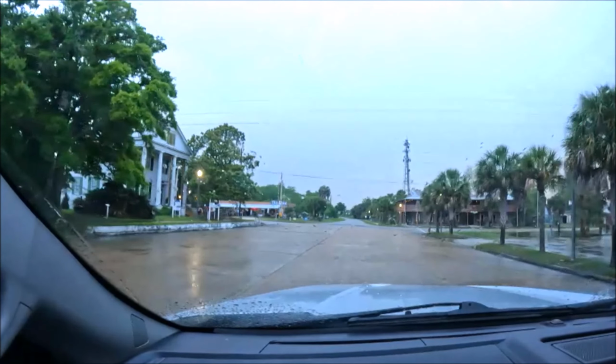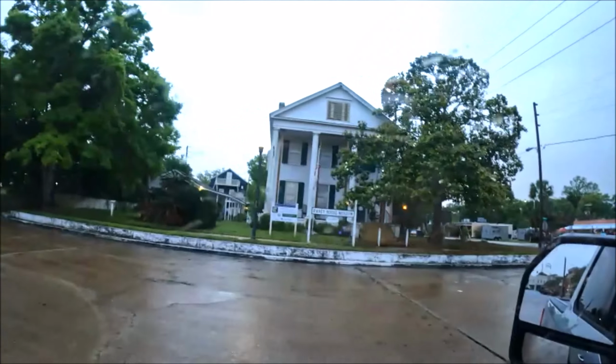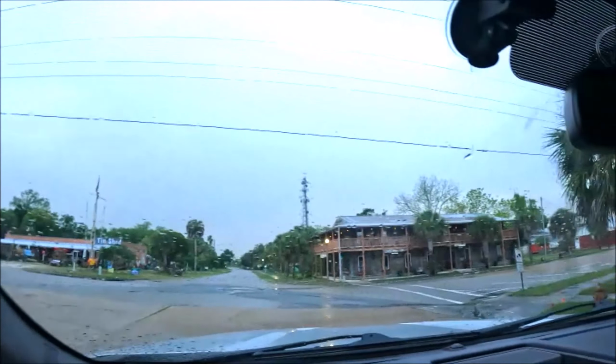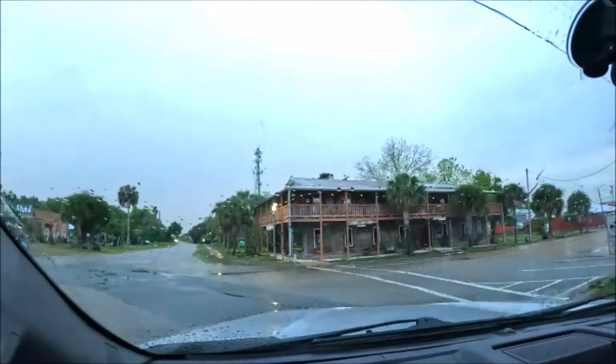There's a place called Tin Shed. Right there on the left. There's the Rainy House Museum. Now that Edge Saloon, it's closed, but that looks really cool, doesn't it? I wish it was open. I would stop in and have a beer there. We'll go up this one road real quick. Apalachicola. I don't know how to say that dang name. Times. It's, I guess, a newspaper.